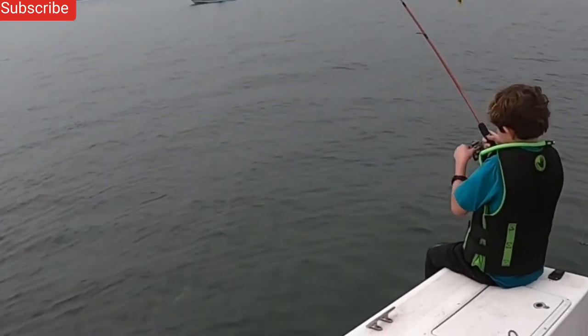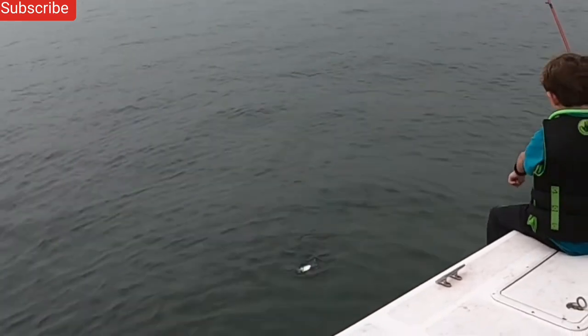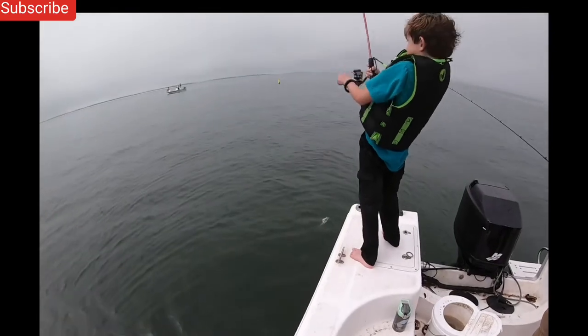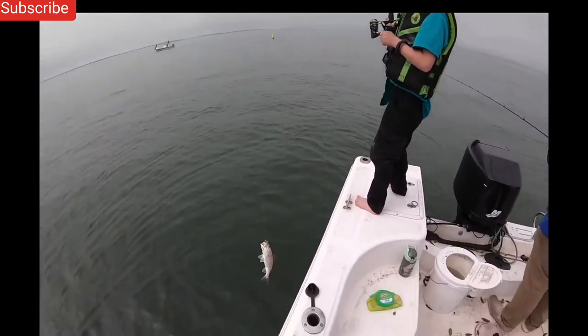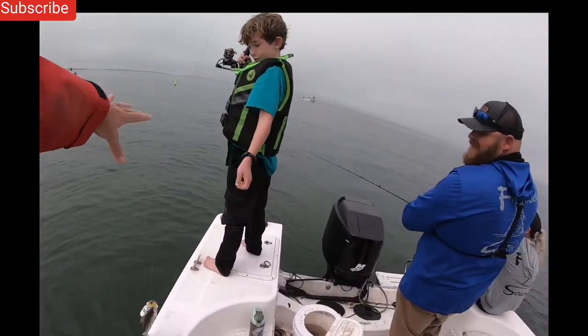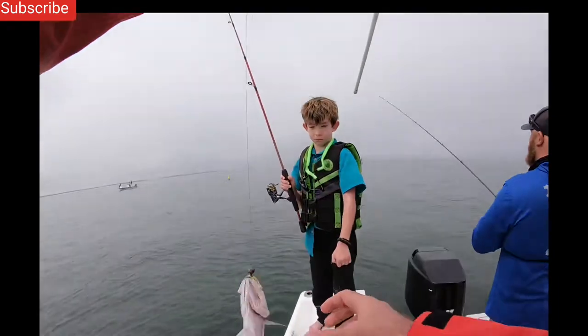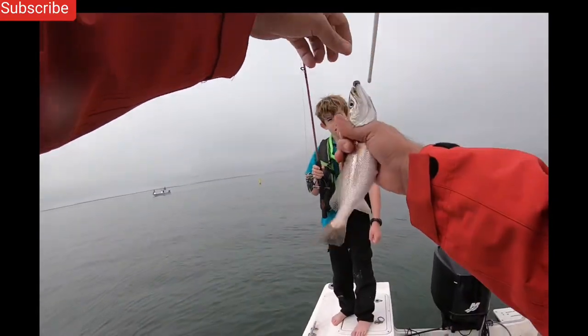Why are you reeling so slow? Oh, there's another white trout. You followed him? Buddy, it's a big one. That's a bigger one. He's got a big fat belly. I was about to say, he's got some size on. Dad, can we keep him? Silas. Please. We're not keeping him.